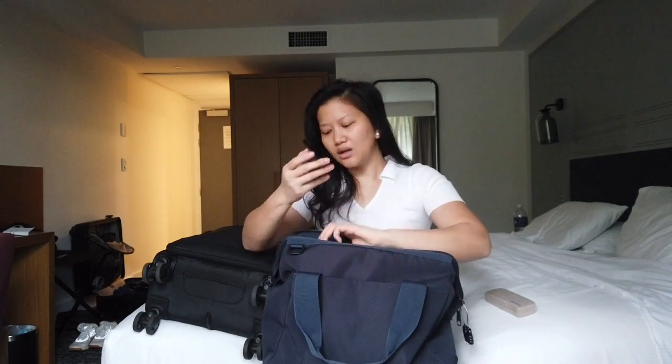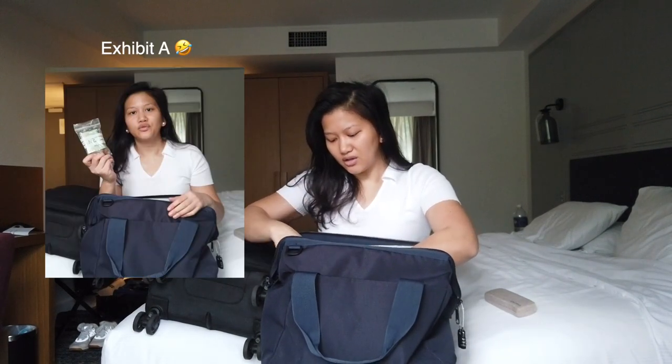Oh, I bought this little wallet. This is RFID protected. Nowadays, people can steal your details and information from just rubbing across your bag. So I carry this around with me because I don't want to carry a big wallet around. This is empty though, so I've not really used it yet because I've been carrying cash around overseas.